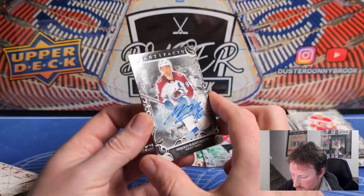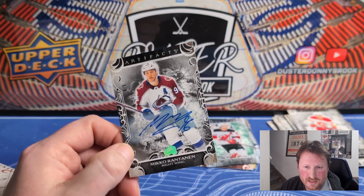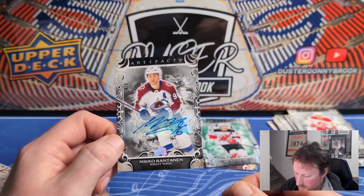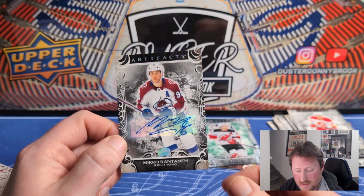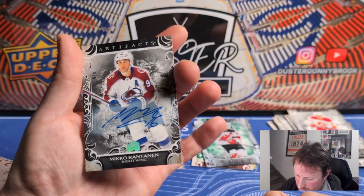I mean, that's unexpected. I didn't expect him to get an autograph in here because we got, I don't know, I felt like we got something that made it so that we wouldn't get the autograph. Anyway, yeah, we'll take that. Rantanen's a sock-it-high player. Was it him that was going to say he was going to try and ask for like $14 million or something crazy like that? I don't know if that was him or not, but he ain't getting it.